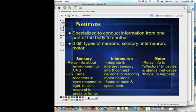Now, the sensory neuron is going to relay information about the environment to the central nervous system. So you can have sensory receptors in your eyes that respond to light, sensory receptors in your skin to respond to pressure or temperature. So these are a type of neuron. Now, your interneurons are going to integrate and interpret sensory information and connect neurons to outgoing motor neurons found in the brain and spinal cord. Okay, so your interneurons are in the central nervous system primarily and are going to be interpreting the sensory info.